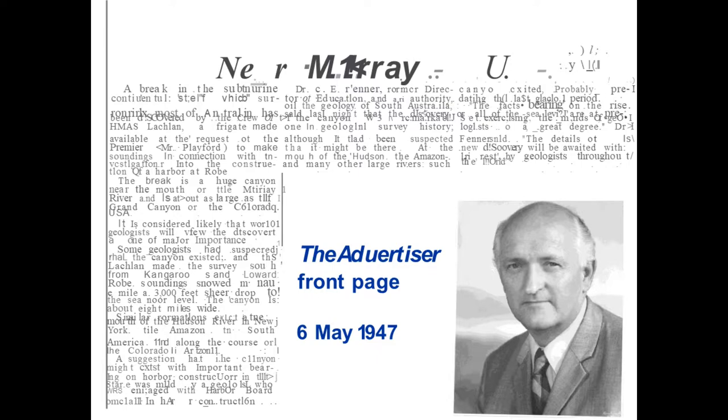What Reg was doing was working with the Royal Australian Navy to do a bunch of soundings along the southern Australian coast near Kangaroo Island and various other places, because they were trying to survey the possibility of installing a port, as you can see there, and a bit of a harbour. That's the first paragraph you can see there. They actually thought of Rosetta as the location of this new harbour.